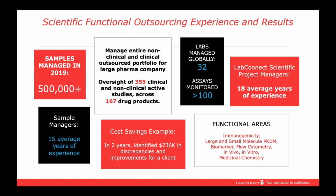This slide represents a snapshot of the experience and some of the results LabConnect has achieved through scientific functional outsourcing. LabConnect sample managers have an average of 15 years of experience. LabConnect scientific project managers have an average of 18 years of experience with diversity of knowledge spanning numerous functional areas, including but not limited to immunogenicity, PK, biomarker, and in vivo studies. The LabConnect teams currently manage the entire clinical and non-clinical outsourced portfolio for one of the world's largest biotech companies, overseeing in excess of 300 active studies and over 160 novel drug products. It's also worth pointing out that LabConnect has a proven record of identifying and implementing cost-saving strategies for our clients, as you can see in the example here.